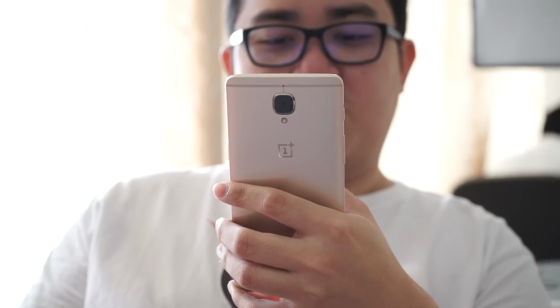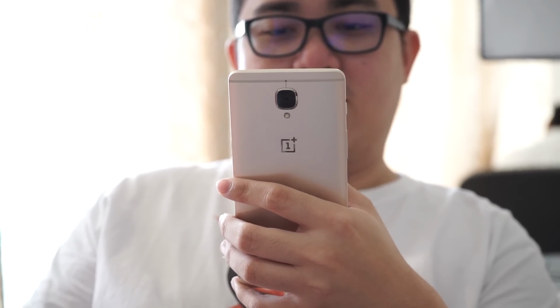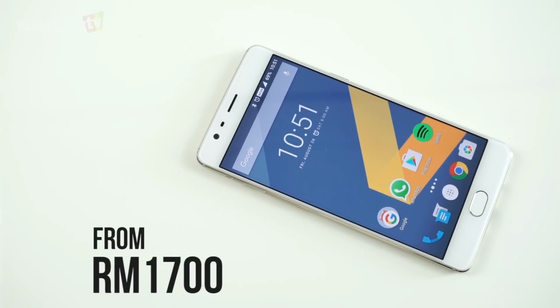The OnePlus 3 may be discontinued in favor of the newer OnePlus 3T, but it can still be found in local retail stores from 1,700 ringgit onwards.